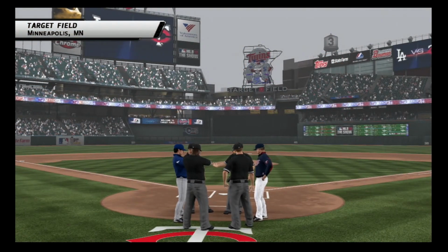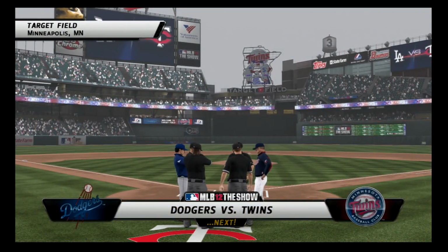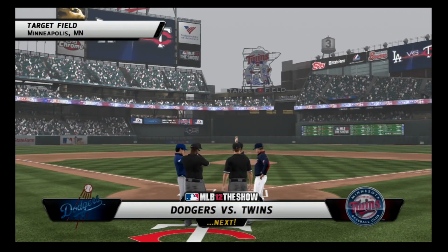Getting ready for baseball here in the Twin Cities. It's time for Twins Baseball.